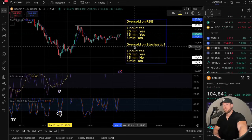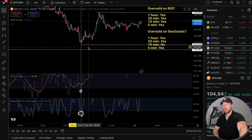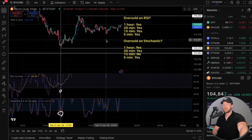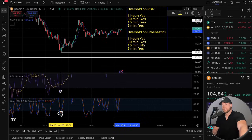Now, when I get into leverage trading by the end of this video and how to actually place trades, there is a level of risk here because the price could bounce for a little bit. These indicators can reset and rally up and we can continue higher for a lower low, which is why I talk about divergences to actually have a safer entry point. But if you're buying spot, you can't go wrong if all of these say yes. And as you can see, we only have one saying no, and that's the stochastic on the 15-minute chart.